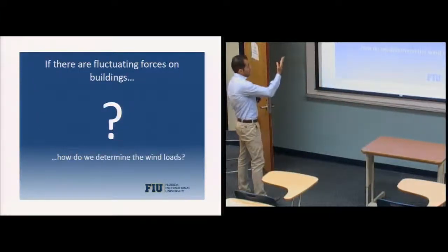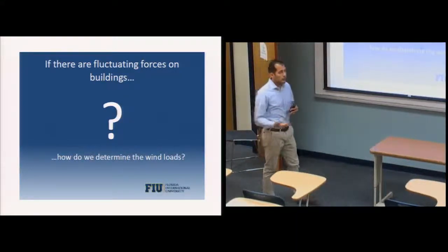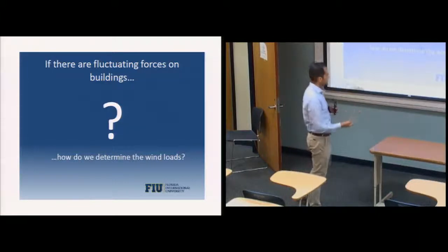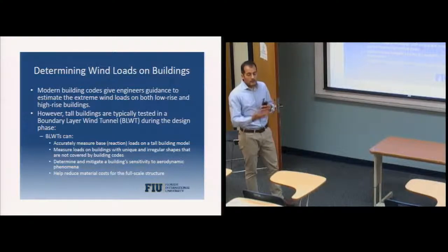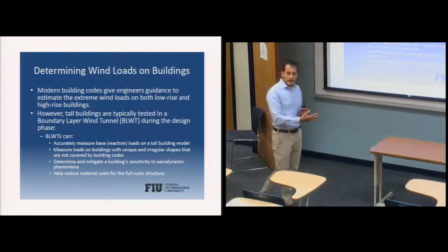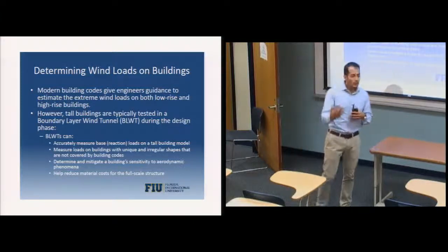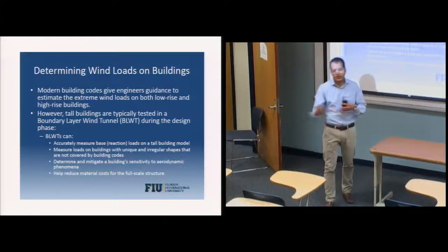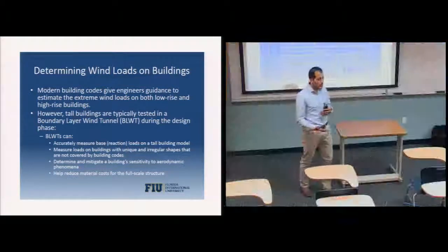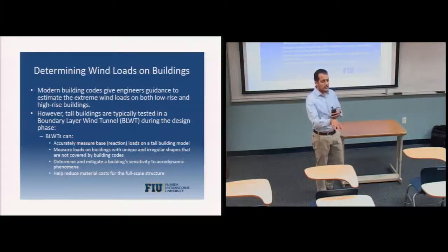So if there are fluctuating forces on buildings, how do we determine the wind loads? What do we need to do as engineers, wind engineers? The first thing an engineer does is to consult the building code or the wind standards. So you have a certain structure, you use a certain building code depending on the location you are in. You have local or national or international building codes, and you try to identify the case that represents the building that you want to design.